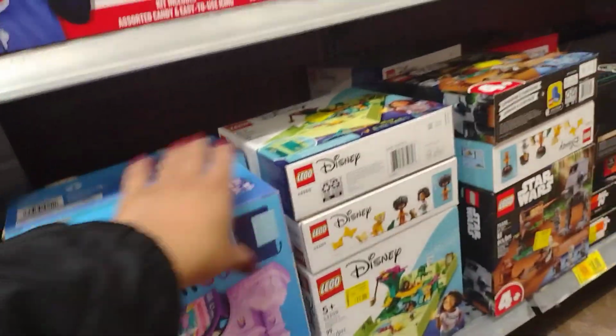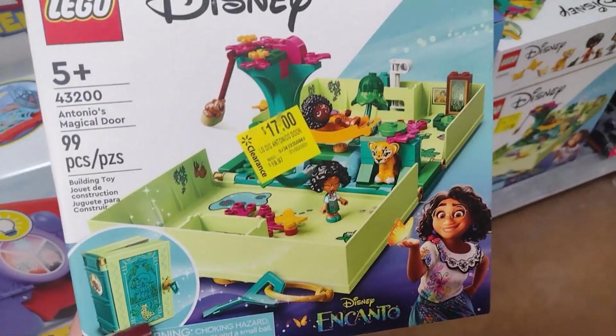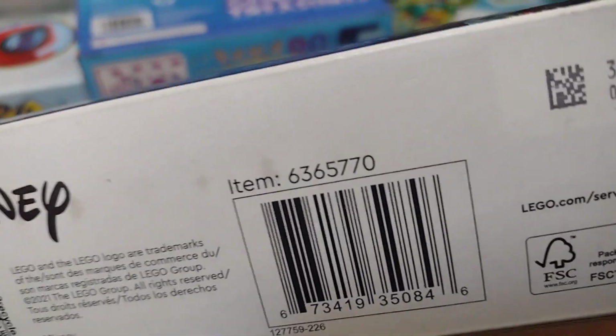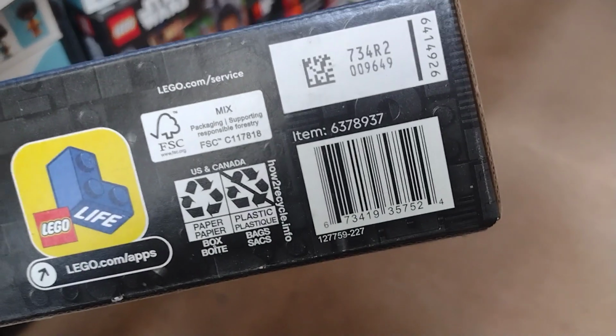Okay, they have more of these. They have a lot of Legos here. Look at this, guys, for $17. The Encanto ones. Check yours, because yours can be a lot cheaper. You have different prices. $34, Star Wars. Okay, so check those out.